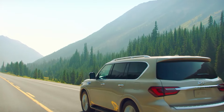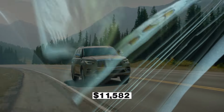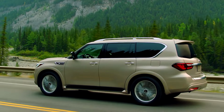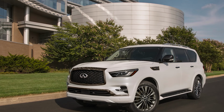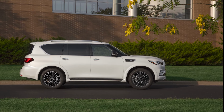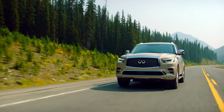Yes, the maintenance costs are a bit higher, averaging $718 a year and an estimated $11,582 over the first 10 years. But wouldn't you agree that its unmatched reliability and premium features more than make up for it? For those hunting a used gem, the 2021 model year is a standout. With its impressive 81 JD score, this isn't just an SUV, it's an experience, built to elevate every drive while staying dependable for the long haul.